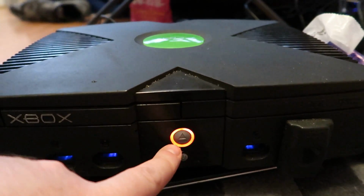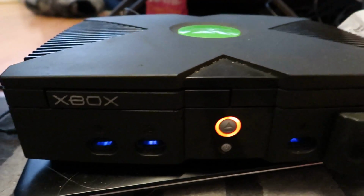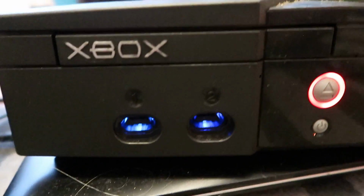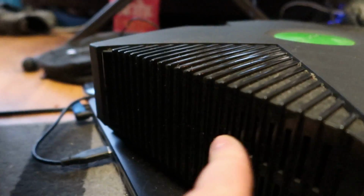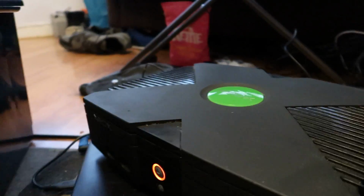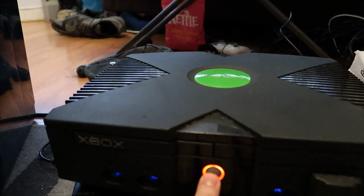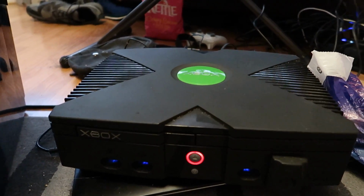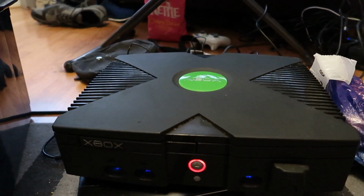Well, we got this light here because there's no video connected. But look, the ports light up blue. There used to be lighting on the sides here as well, but I had to remove that because it didn't work very well. And as Gemma said, yes, this sounds very healthy, doesn't it? Anything in it? We'll never know.